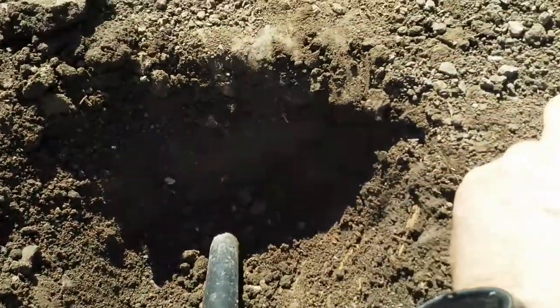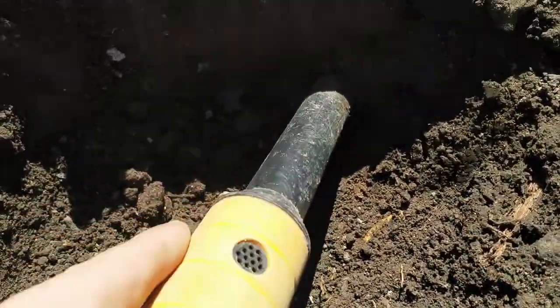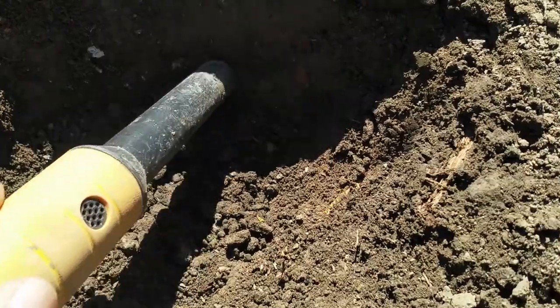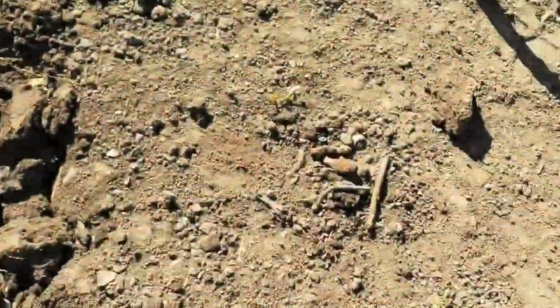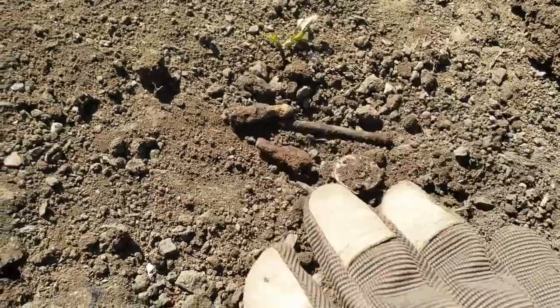Okay, so far just got a little bit of a nail out of that, but there's still a bit of a signal in there, so I'm still hoping. It looks a bit rusty though, but I'll just have a look and see. Oh well, that was a bit of a goose chase. Just a heap of nails. What a shame.